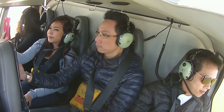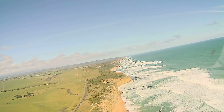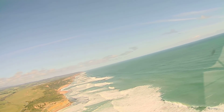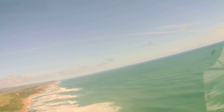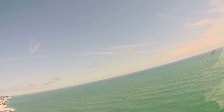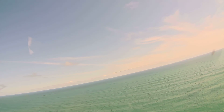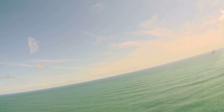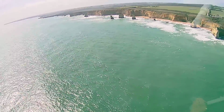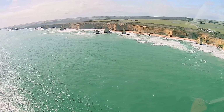Now as we come out and cross the coast here, crossing the Great Ocean Road, just have a look at the beautiful coastline we've got extending out to the east there. Really looks absolutely fantastic today. You can really see the power in the water as well. Huge amount of white water being churned up by the waves. And as we continue to the right here, all of the apostles stretching out along the coastline in front of us.